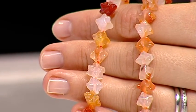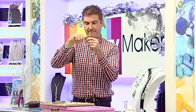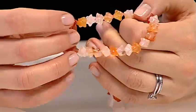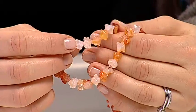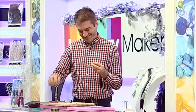I'd incorporate purple wire with the amethyst that we've just had. Make a massive feature necklace using both stones. So which colours of this would you use? I'd use all of them. The amethyst will go with every single one. That is very Jimmy Choo to do the oranges and the purples together. That's what I thought. Very Jimmy Choo, darling.